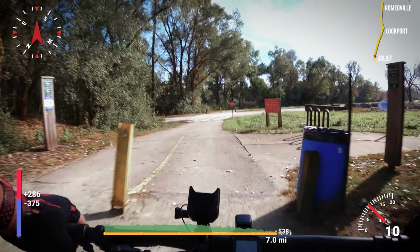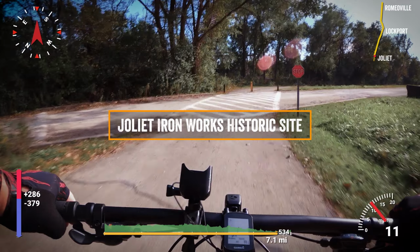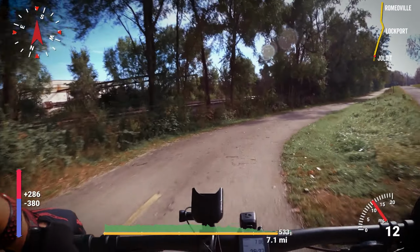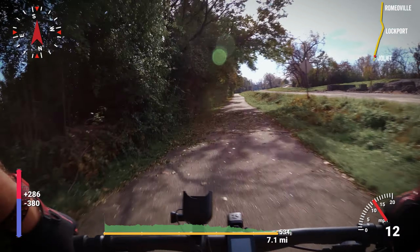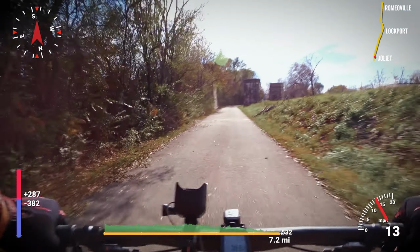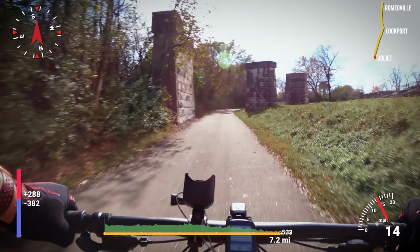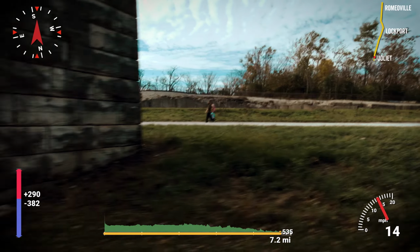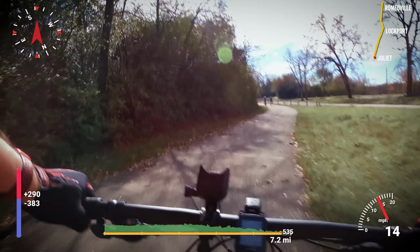At the 7-mile mark, the trail turns to pavement as it enters the Joliet Ironworks Historic Site. Passing through this is an interesting and somewhat melancholy reminder of a time when Joliet was a thriving industrial powerhouse.